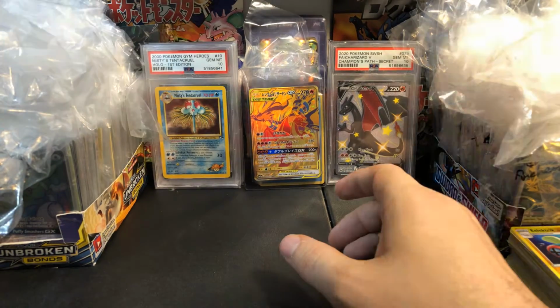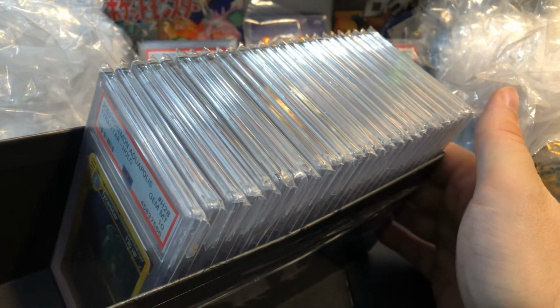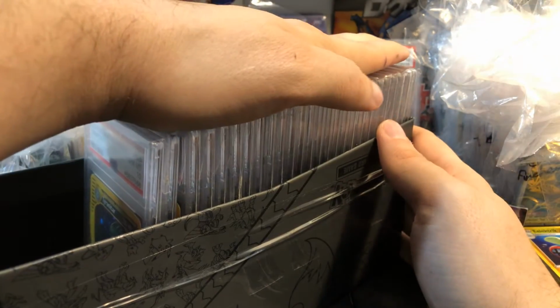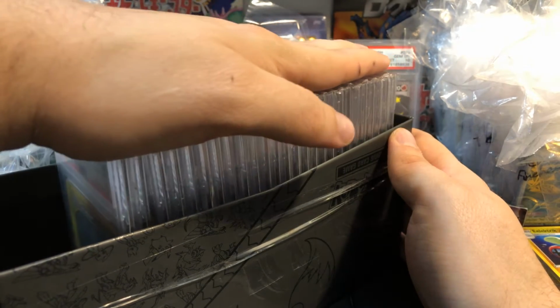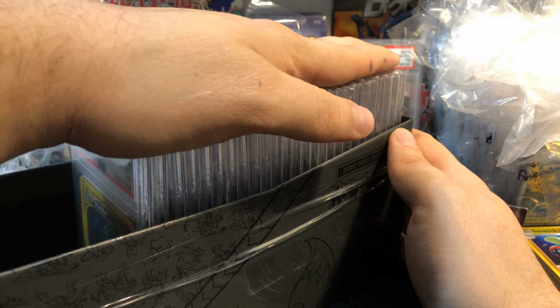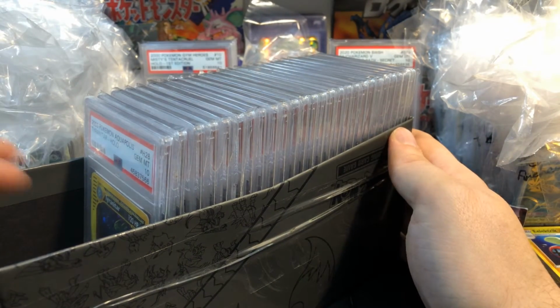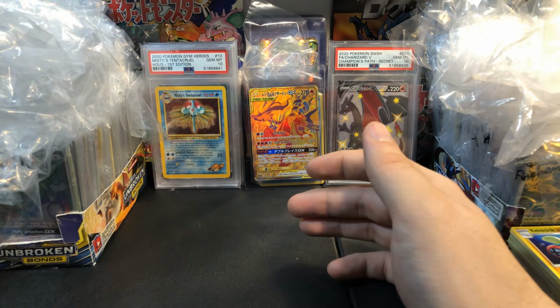Okay, so we're going to do that for this whole box. This is my English PSA investments, you might call them. Really, they're just nice cards that I like. I do have a complete set of Rocket, and I'm going to have a sort of complete set of the no rarity symbol base set and the first edition base set, but they won't all be 10s. That would be crazy if I had all 10s. I'm lucky to be in the card hobby, but I'm not that lucky.